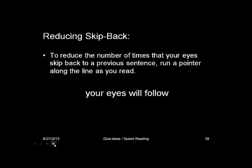To reduce the number of times that your eyes skip back to a previous sentence, run a pointer along the line as you read and your eyes will follow. Now, some people have this habit of pointing at the text with the finger as they read along.